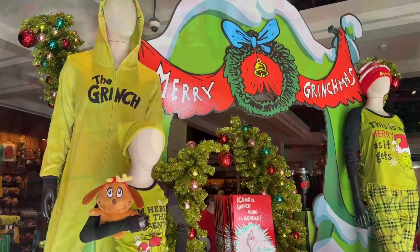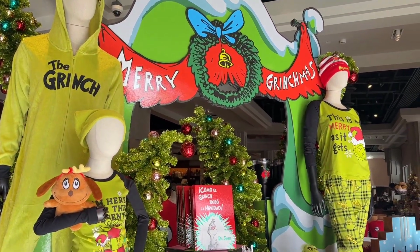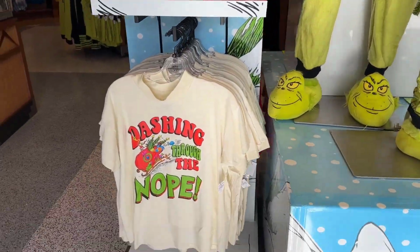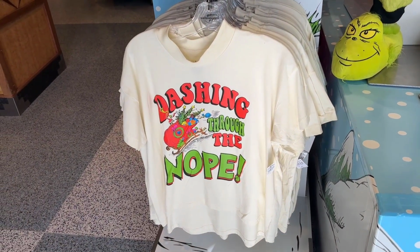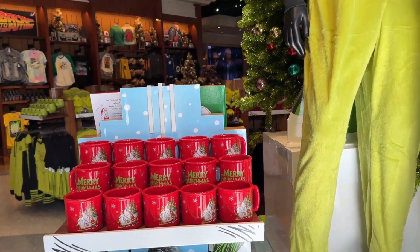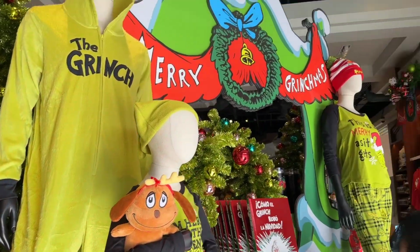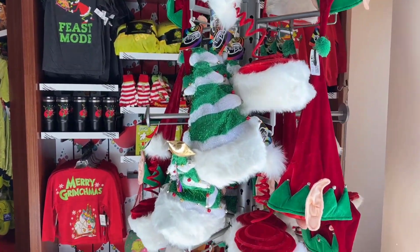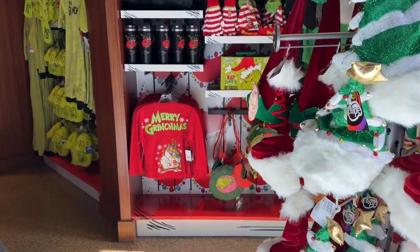Up here on the upper lot, we've got lots of Grinch merchandise. There seemed to be a little bit of new stuff this year. I think this Dashing Through the Nope is new this year. At least I'd have to look back from last year to see if it actually is. You've also got a lot of new Santa hats and things like that, Grinch hats, Grinchmas tree hats.